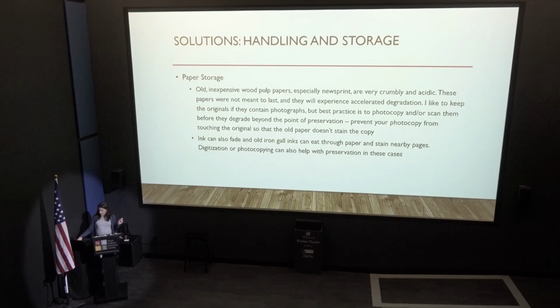So paper storage. Old inexpensive wood pulp papers, especially newsprint, are that very crumbly, acidic type of paper, and they decay very, very fast. So I sometimes will keep the original newspaper print if it has a photograph, just because if you photocopy them, they don't always come out with the best resolution. But our normal practice is to photocopy anything that's made out of newsprint and then save the photocopy and discard the newsprint, because the newsprint just won't last. Also, if you do decide to keep it, keep the newsprint photograph in a plastic sleeve, because it will otherwise stain the photocopy that you just made.